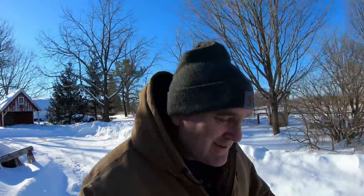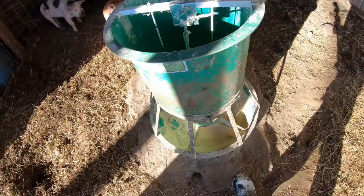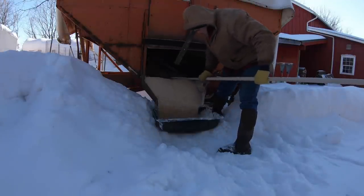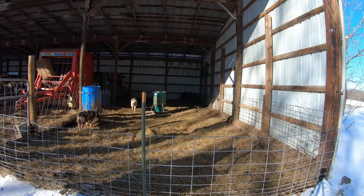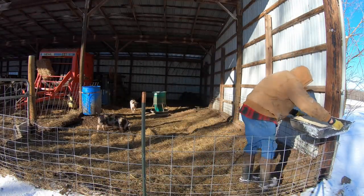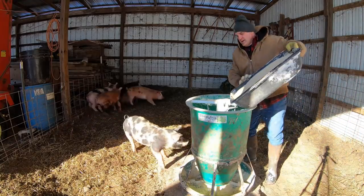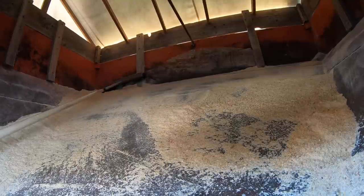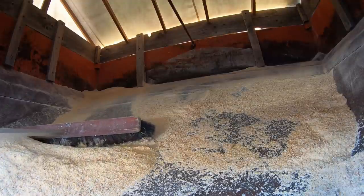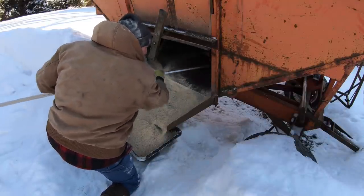Alrighty, next job. For this one, I'll try not to get wet. I have to put some feed in the pig's feeder, because as you can see, they're out. You little oinkers. Oh, this is getting pretty empty. Gonna need a refill this week. Gotta make sure to get all the feed out before I draw it out to be refilled. We don't want any old feed left in there.